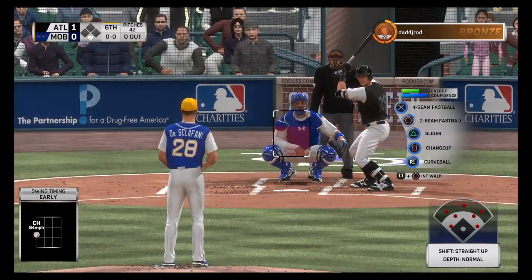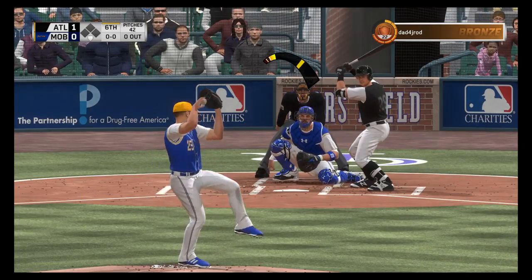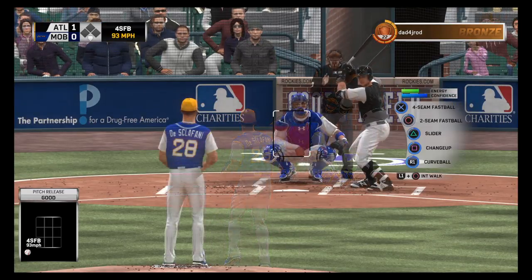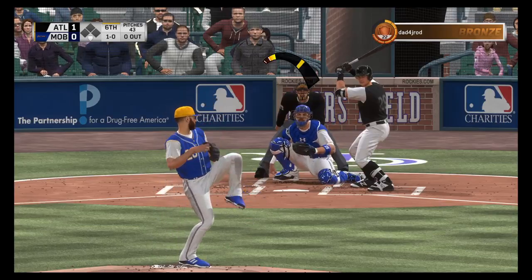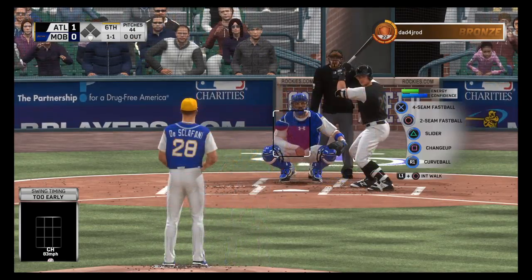Digging in to try it again, Francisco Cervelli. He'll try and get things started as we begin inning number 6. First pitch of the inning is taken low and away for a ball. It's 1-0. Now here it comes. That swung on and missed. We're even at 1-1.